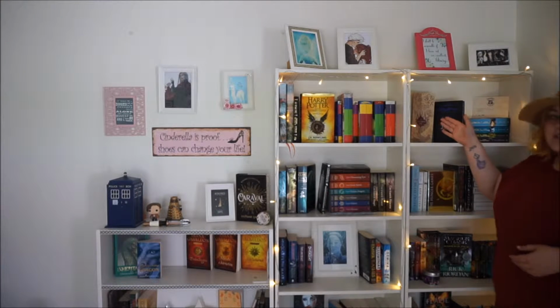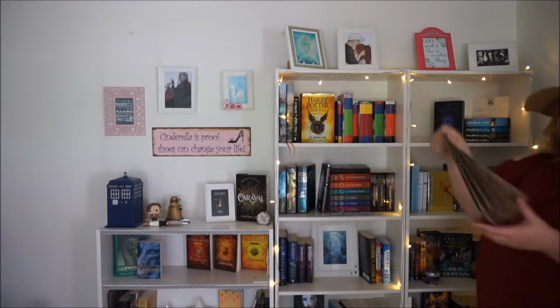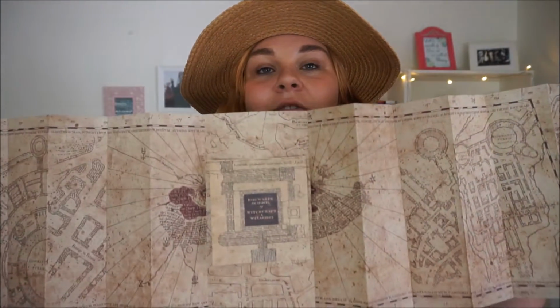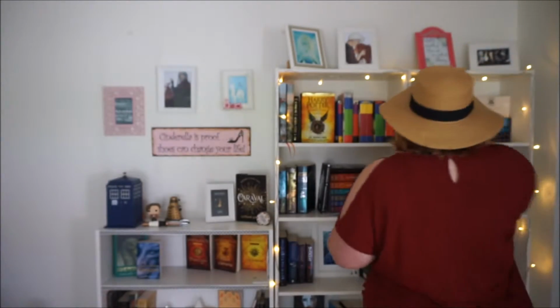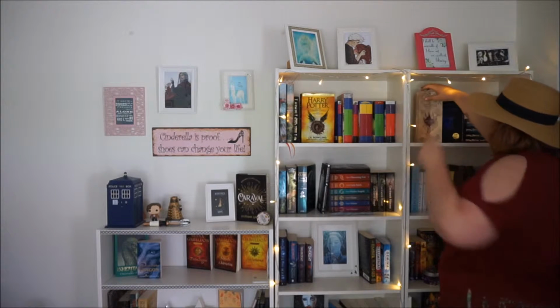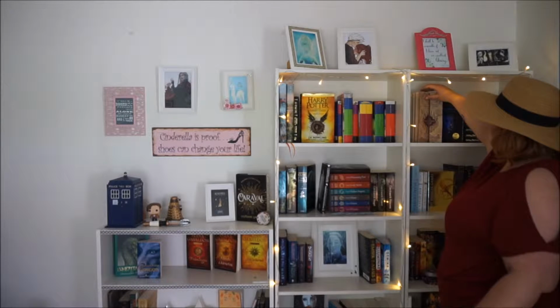So beside that, I have my Marauders map, which I put here on my bookshelf to display for you guys because it's so pretty and it's so cool and I love this thing. It came in my wizarding, whatever it's called, but yeah, here it is. I love this map so much and I put it up here to display forever because it's so pretty and deserves all of the attention that it's getting on this shelf. And it has to stay there now.